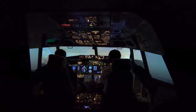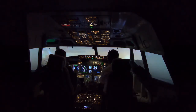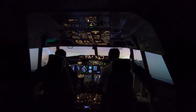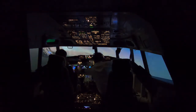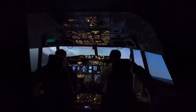Yeah. So we're doing pretty good. All right, and just following the heading bug to the left. So come to the left. That's it. And neutral on the turn. That's it. Perfect. So you want to always be within 30 degrees. Any more, drinks are just going all over the place. And needless to say, what passengers will say at the end of the flight.